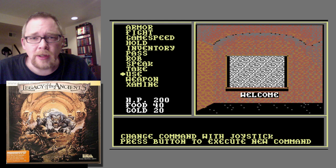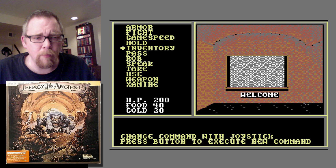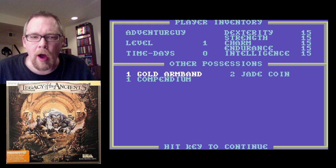And again, to complete the game being perfectly suited for Commodore, you can play it entirely with a joystick. You just hold down the single joystick button and it takes you to your menu here where you can select your various commands. Like pass, apparently. Or bump into wall. You can see that I have a shoddy studded hide in my inventory, the gold armband, the evil compendium, and the two jade coins.